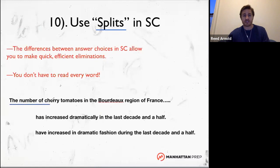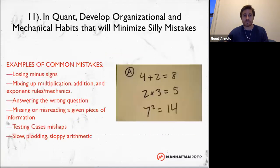So if I have a sentence that says the number of cherry tomatoes in the Bordeaux region of France has increased or have increased, I know it's got to be has increased, because it's the number has increased. I don't have to read any of this stuff to know that this whole sentence is wrong, because the subject is number and the verb is has increased. This is also a lesson in sentence structure, okay? Use the splits, make eliminations strategically.